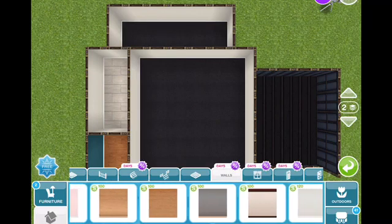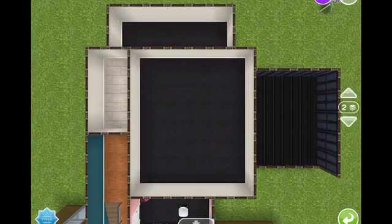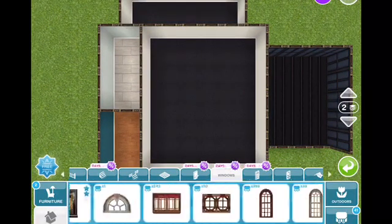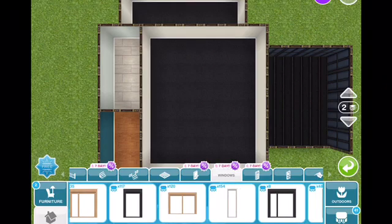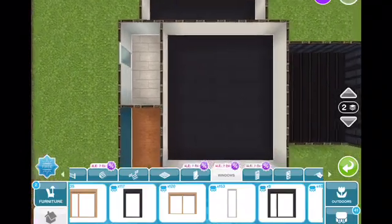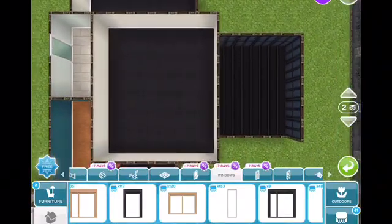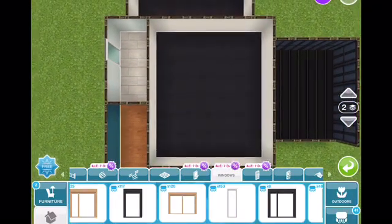So let's find some wallpaper here. That gray is maybe a little too deep, I'm not sure. I'll try that for a bathroom. And obviously there's not going to be any windows in this room because there are really no exterior walls. So I'm going to put one in the bathroom there. And see, there's not really a good place to put a window there, so I'm not going to put any there. I mean, I could probably put one on the edge, but it would throw off the look of the exterior. So I'm just going to leave it alone and not put any windows there.